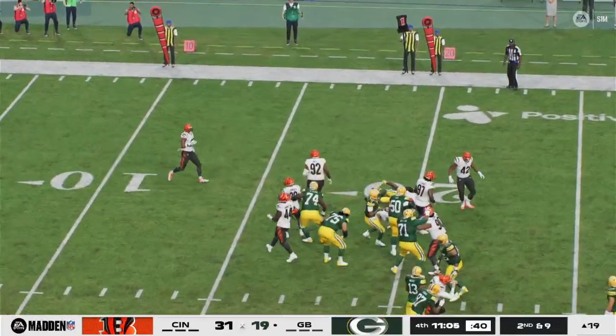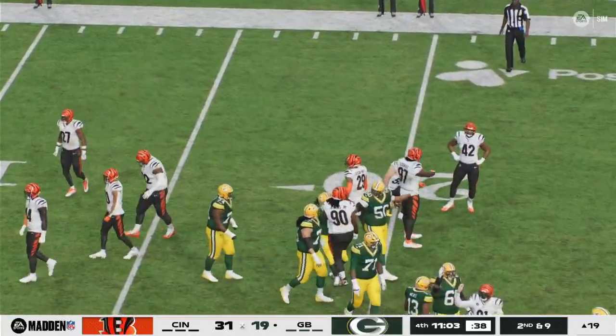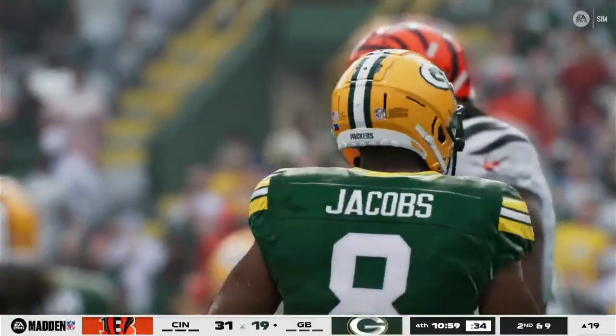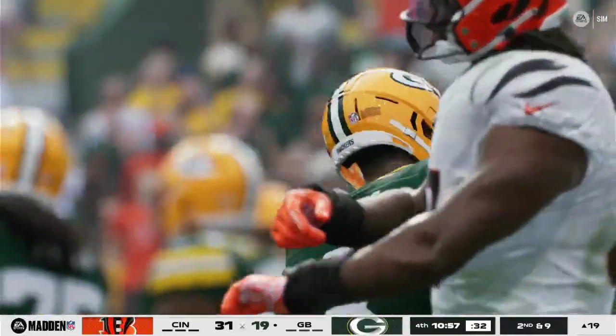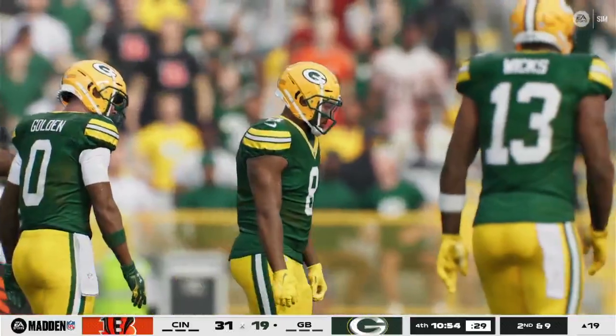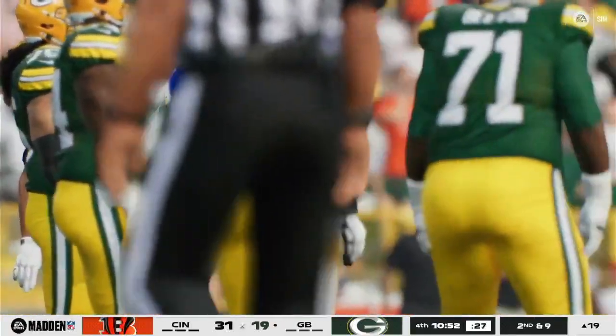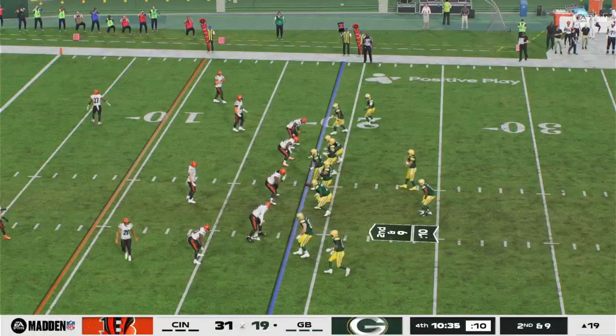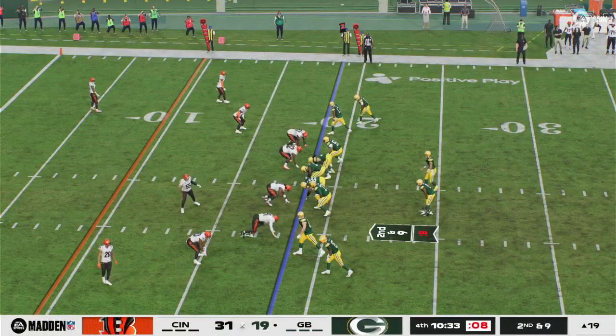Handoff here to Jacobs. Well, he had to power through one tackle just to get back to the line that time. The only thing I could say positive about the execution of that play is at least he didn't go backwards. Last run, not a lot of help, Brock. 9 to go now on 2nd down.